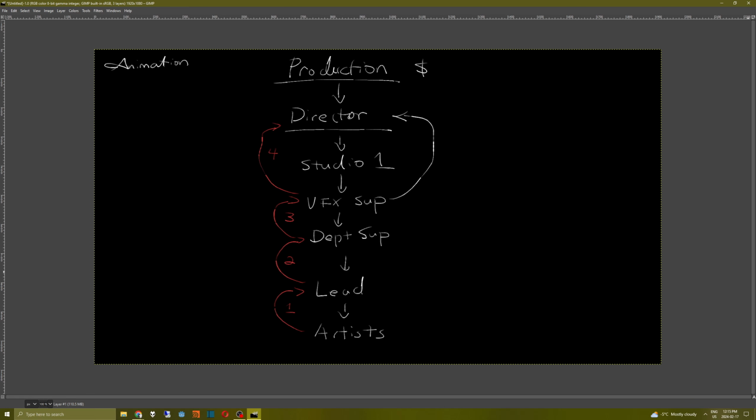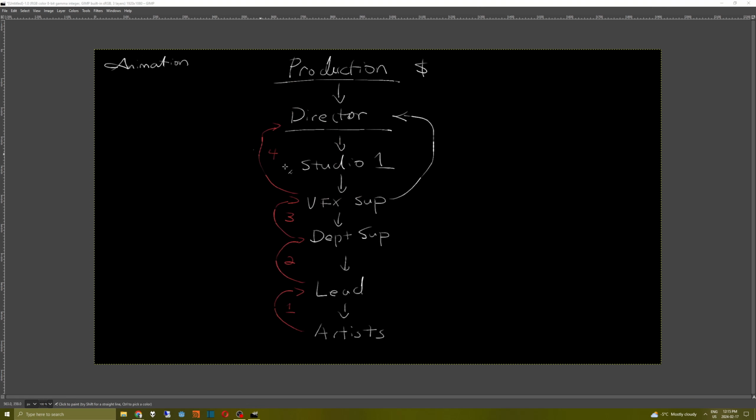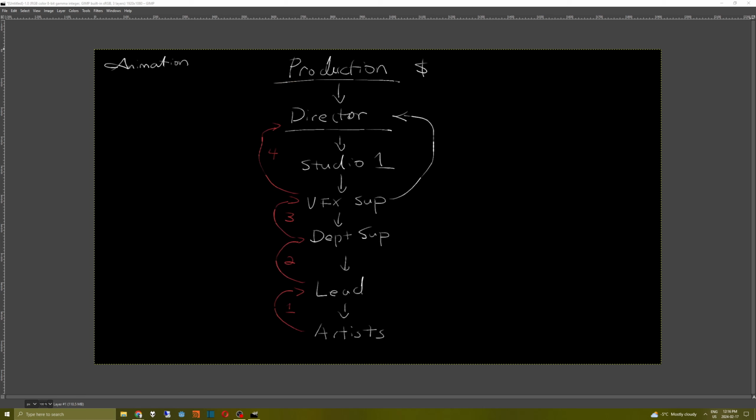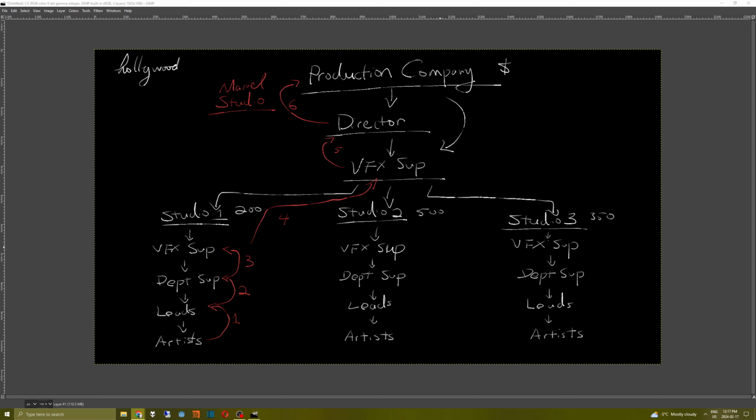So now let's compare with the typical Hollywood production. We can see the typical animation production side is a little bit more simplified, and it looks a little bit closer to what -1 has, where the artist and the VFX supervisors work closely with the director. Well, a little bit closer anyway, because we don't have all these extra layers in between. And there are a couple of reasons here.